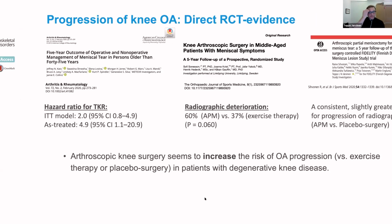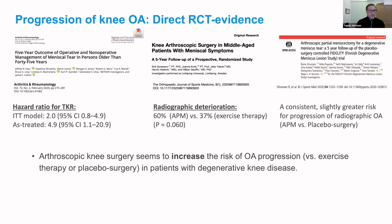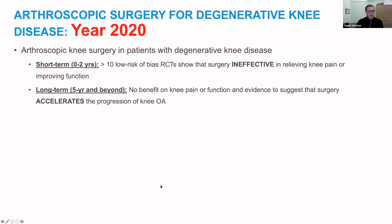How about direct RCT evidence? Let's go back to these 3 trials that I already briefly described. Altogether, these 3 trials show that there seems to be an increase in the risk of progressing of knee OA with surgery versus exercise therapy or placebo surgery in patients with degenerative meniscus, degenerative knee disease. So I've now very quickly, and my apologies for that, reviewed the evidence.